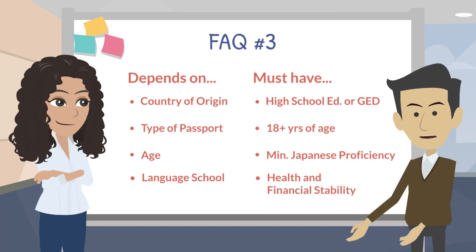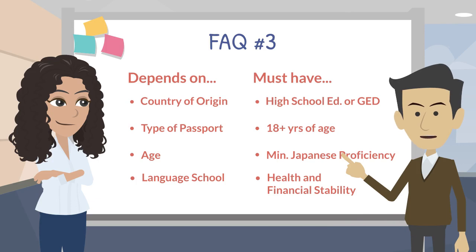You'll also, depending on where you're from and how old you are, need some Japanese proficiency. If you're above a certain age, you'll have to prove that you've either passed the JLPT N2 or that you've taken 150 hours of classroom instruction in Japanese, or an equivalent 150-hour course. You'll need some sort of certificate saying, I've taken 150 hours of Japanese lessons.